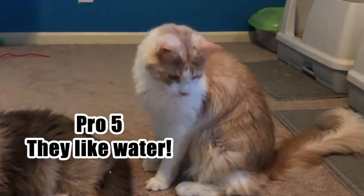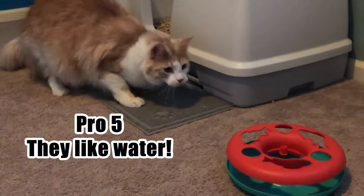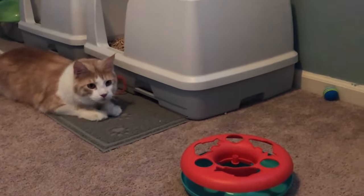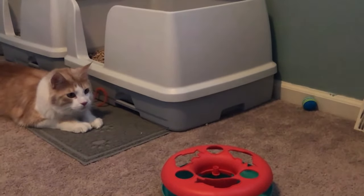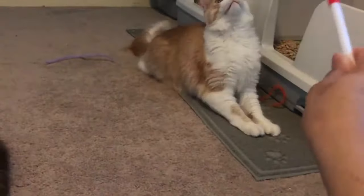Pro number 5, they like water. Draco always sits by my bathtub, and he enjoys watching the water run, whether it's in the sink or the shower. He just likes to watch the water. And he doesn't fight me when it comes to taking baths, just like Sage.